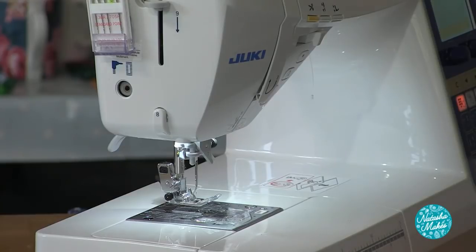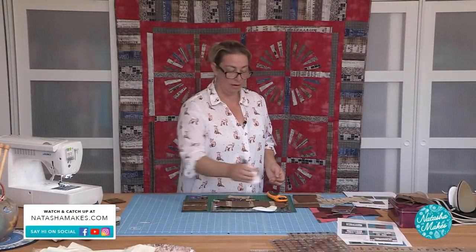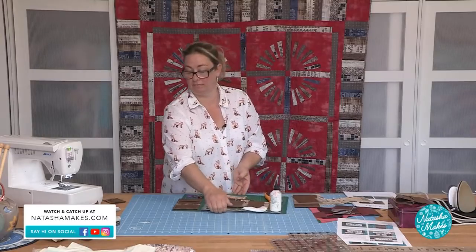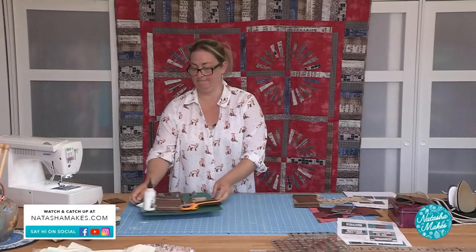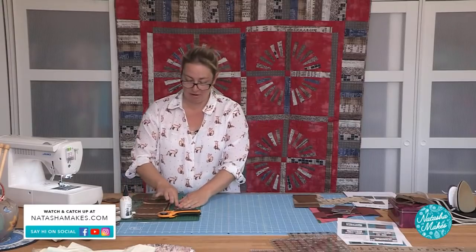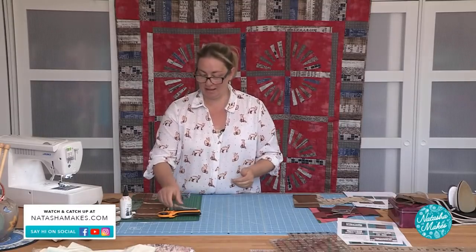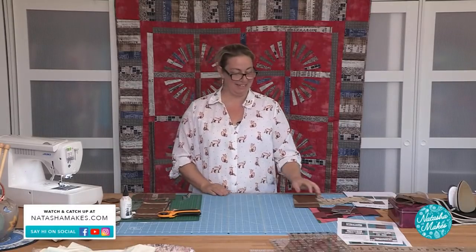Perfect. Right, I've moved that. Now, the only thing with the glue is you must wait for it to completely dry before you stitch it. How long is that going to take? It depends how warm the room is, maybe half an hour. Okay. We're not going to wait. Now, the magic of television means I have one I made earlier.